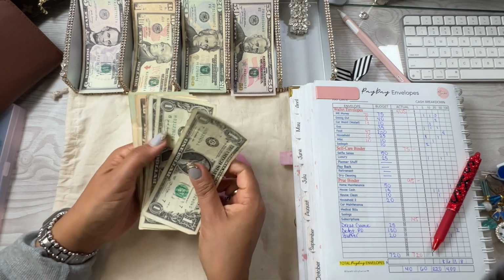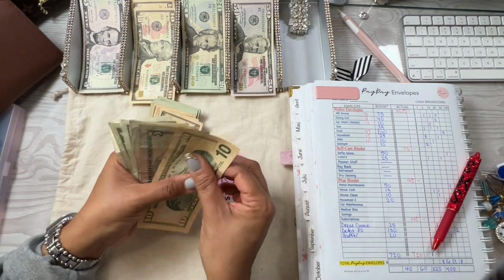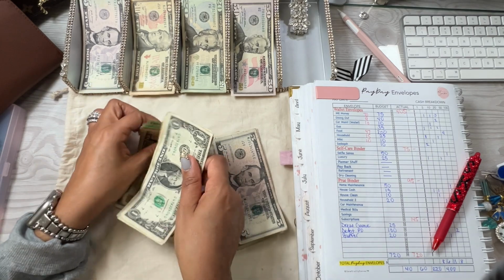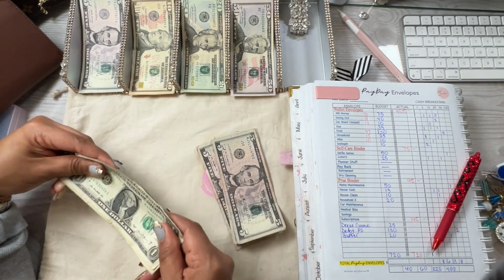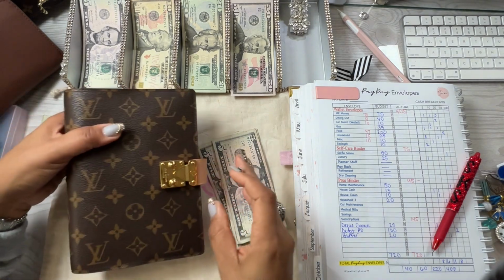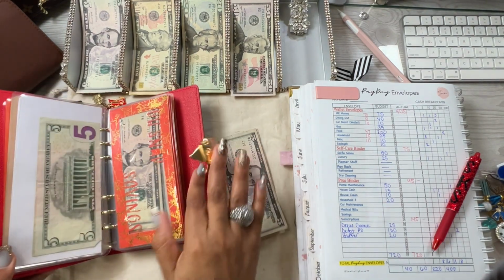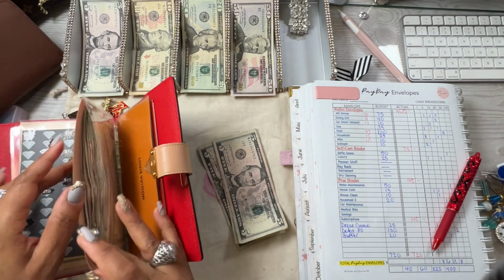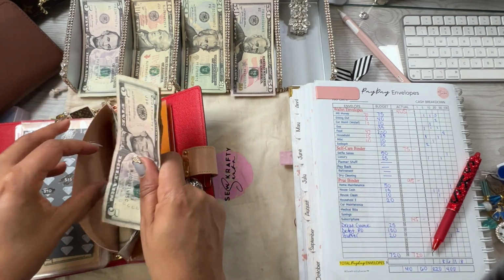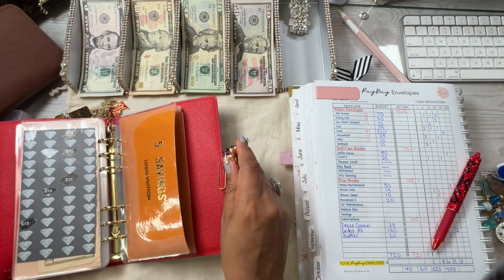That is amazing. So you all know, and if you don't know, my 5s always go to my $5 savings challenge. I don't count it, I don't add it up. I just throw it in my $5 savings challenge. And I keep that here in one of my savings challenge binders. So I am just going to take these 5s and throw them in there. And at the end of the year, I will count them up.